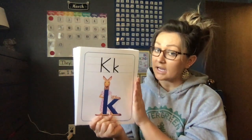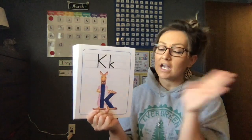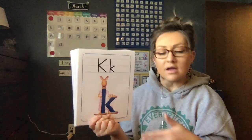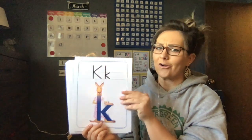And at the end of a word, the letter K always has a buddy. I'm hoping your kindergartners can remember that, but the buddy that goes with the letter K is the letter C. So at the end of a word, such as duck, luck, sock, it always ends with a CK, and it always makes one sound, and that is always K. Well, always. In kindergarten, always.